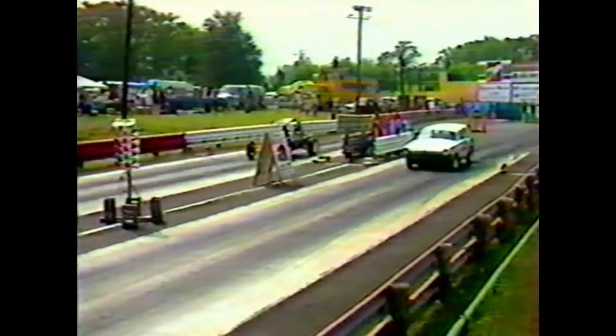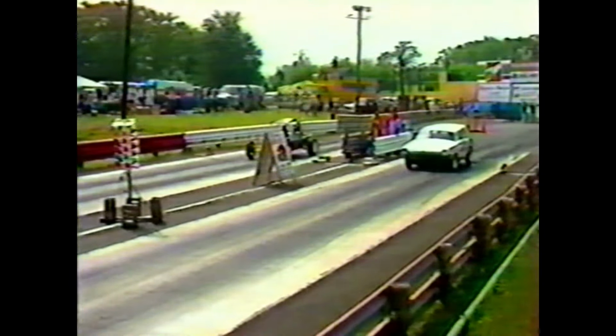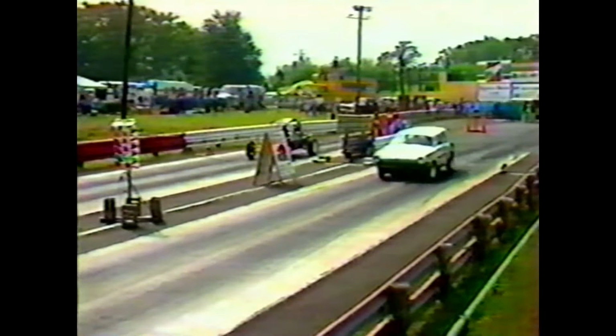Pulliam leaves first with a 1250 dial-in. Both cars staged. Starter flips the tree. Down on the green light is Sid Pulliam. Hannum has got a long way to go, and he's off and running. Looks good. He's shifting like you wouldn't believe. Pulliam's still out in front.